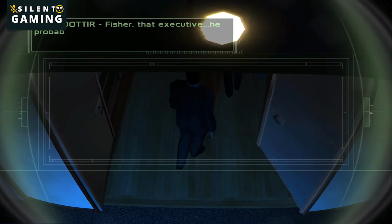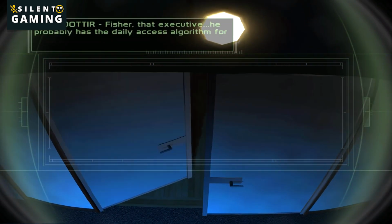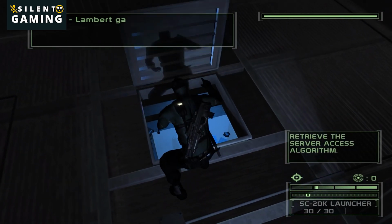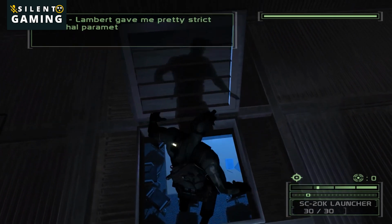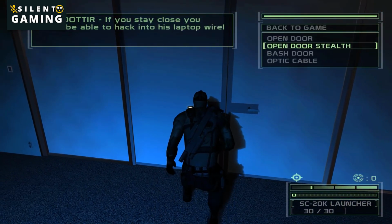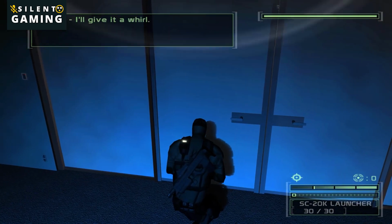Fisher, that executive. He probably has the daily access algorithm for the Displace central servers stored on his laptop. Lambert gave me pretty strict non-lethal parameters. If you stay close, you should be able to hack into his laptop wirelessly. I'll give it a whirl.